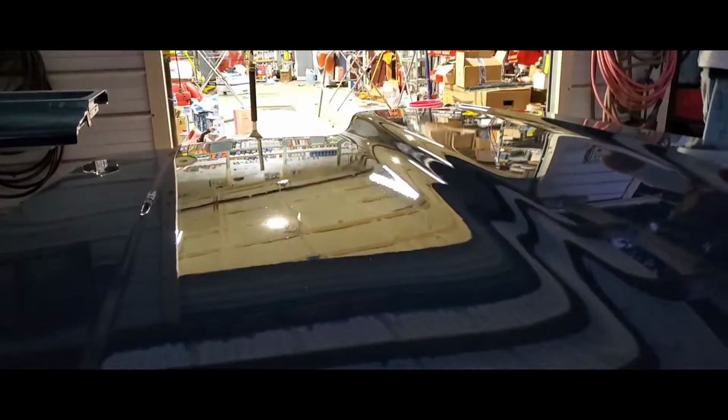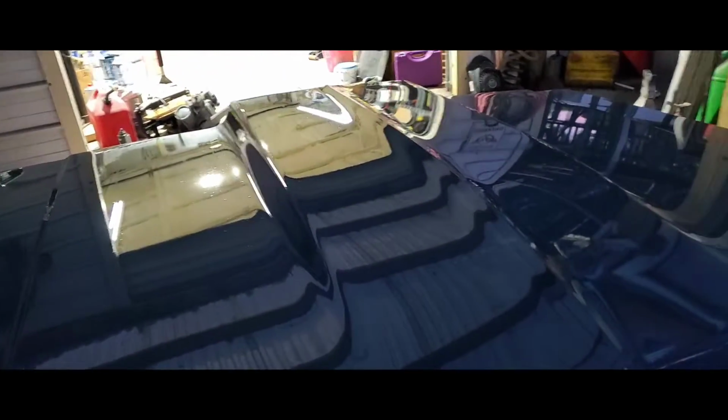So we're back at Dave's tonight. He got a head start today while the weather was good, and he decided to go ahead and spray the hood, cowl trim panel, fill panel. So he wanted to get some little things out of the way, see how the paint sprays out of the gun and all that. And holy smokes, look at that baby shine. Gosh dang, never thought I'd have something that nice.